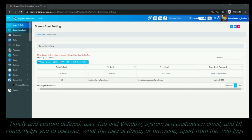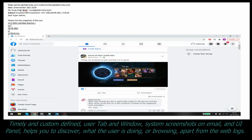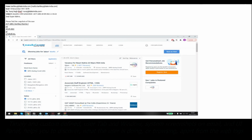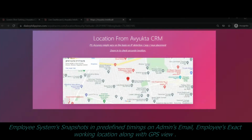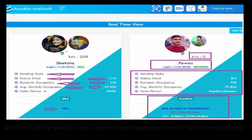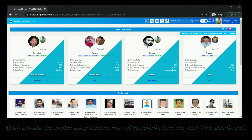Timely and custom-defined user tab and window, system screenshots on email, and UI panel helps you to discover what the user is doing or browsing, apart from the web logs. Employee system snapshots in predefined timings on the admin's email. Employees' exact working location, along with GPS view, with second-to-second comprehensive reports, which can also be availed using custom firewall hyperlinks from the real-time dashboard.